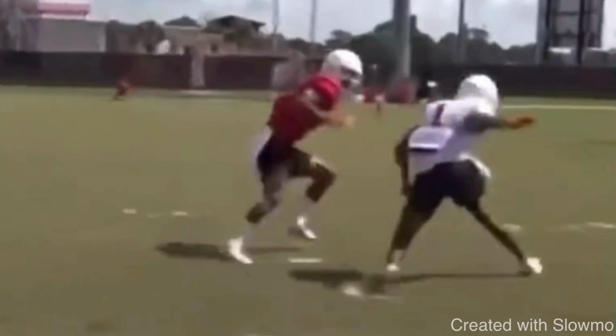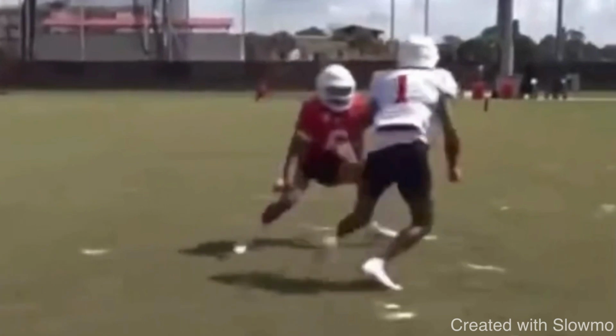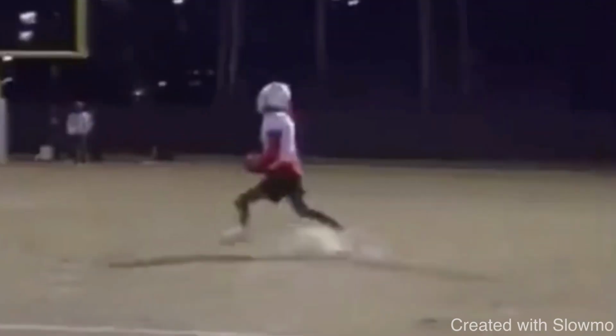And then the other thing guys will do on this diamond release, one last thing, is they will take those choppy steps. Nobody runs a fade with choppy steps, fellas. They run a fade with full strides. That is how you get a DB to open up his hips. Let's play this again, full speed one more time.